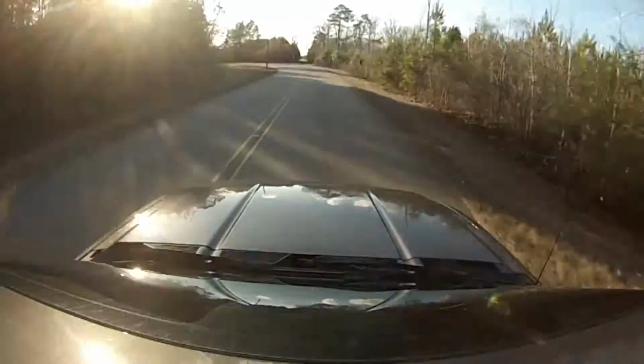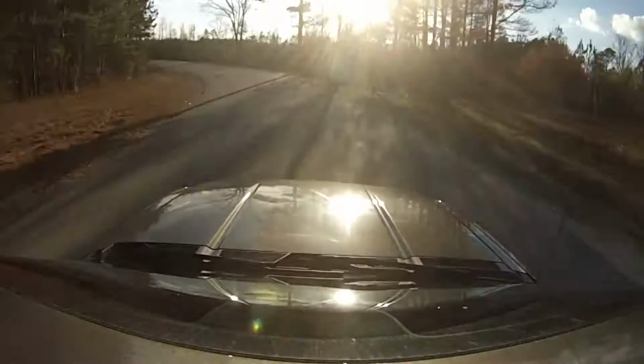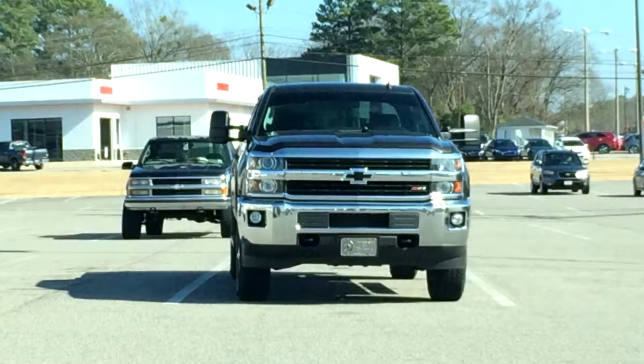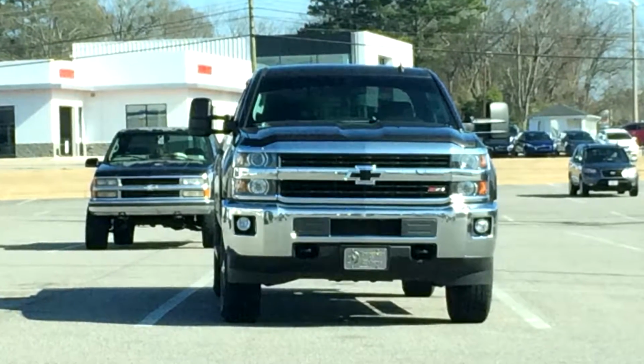In my personal opinion, this generation of Silverado is the best one. I'm not including any made before 1999, because Silverado was just a trim level prior to that. I do not like the design of the current generation Silverado much at all. It just doesn't look right to me.